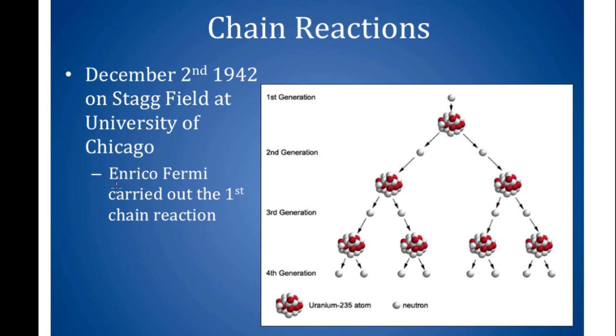This was theorized by Enrico Fermi, who posited this idea that you could take uranium-235 and get a chain reaction to continue on and get tremendous amounts of energy from this. This was the first controlled nuclear fission reaction. This was done in 1942 on Stagg Field.